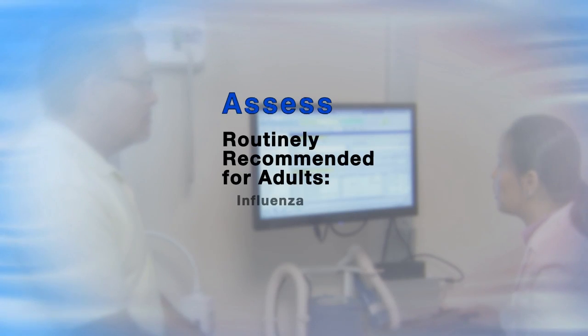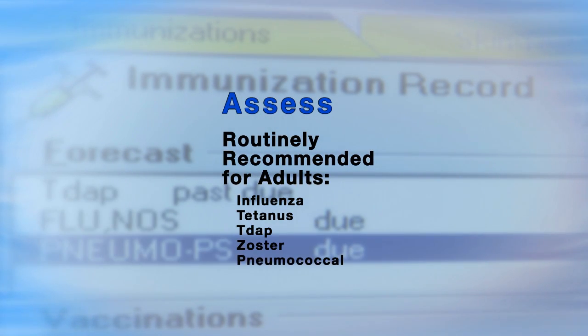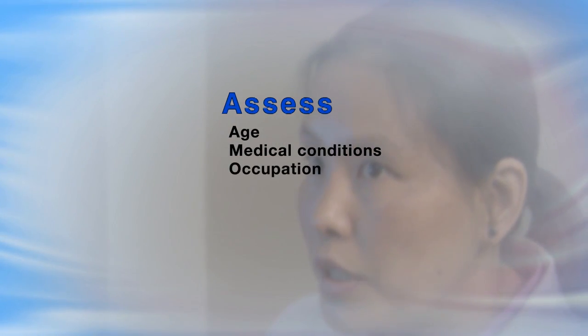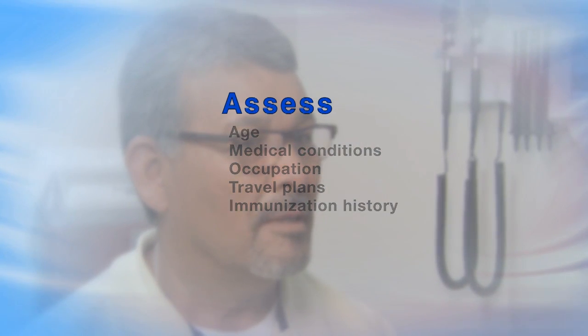The standards recommend 4 steps you should take to make sure your patients are fully immunized. First, assess your patient's need for immunization at every clinical encounter. Influenza, tetanus, Tdap, zoster, and pneumococcal vaccines are routinely recommended for adults. Your patients might need other vaccines too, based on their age, medical conditions, occupation, travel plans, or immunization history. Remember, adults believe that vaccines are important, but many are not aware of all the vaccines they may need.